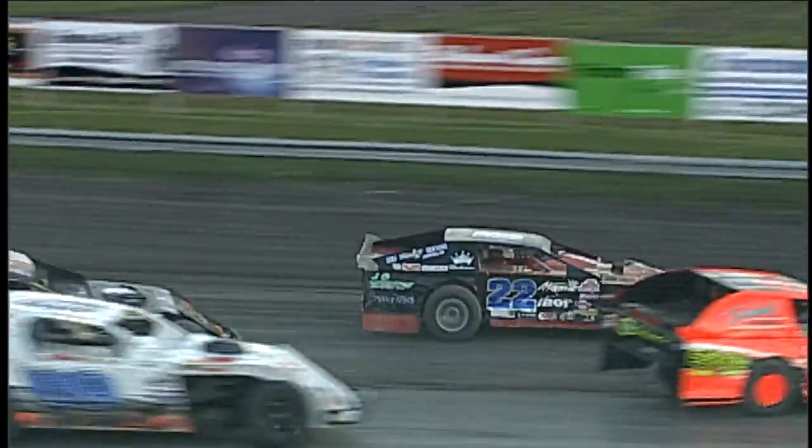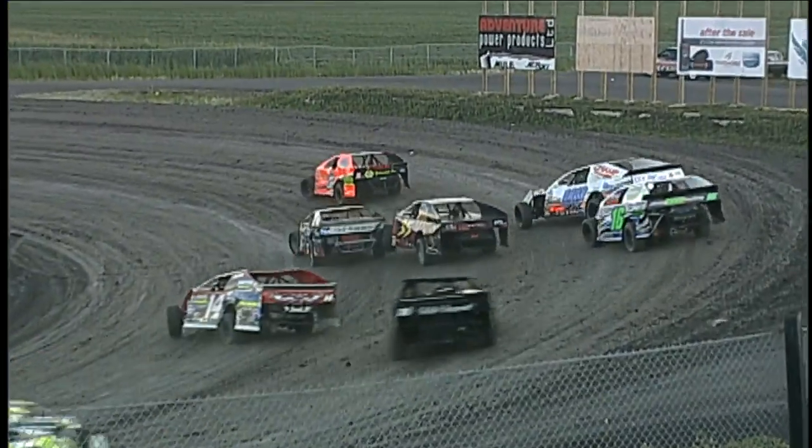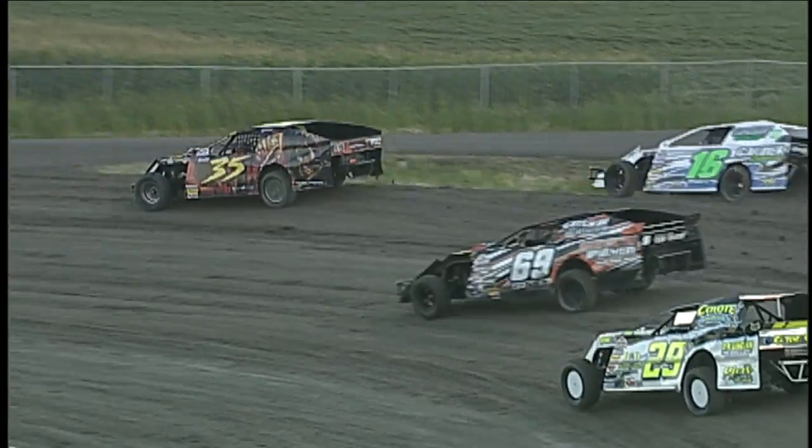Here we go. A little bumping on the front straightaway between the number 22 and the number 35. And look who shoots out into the front.